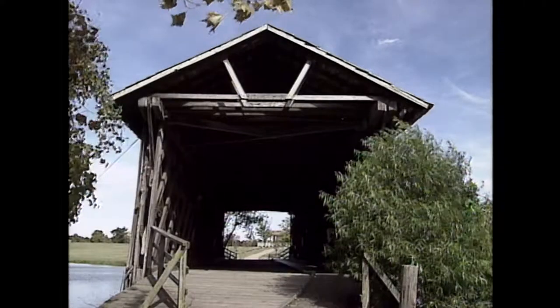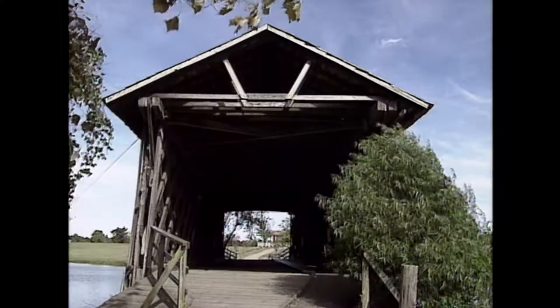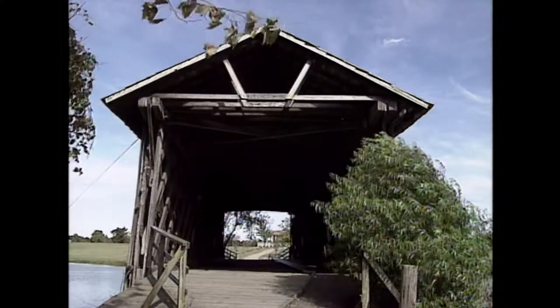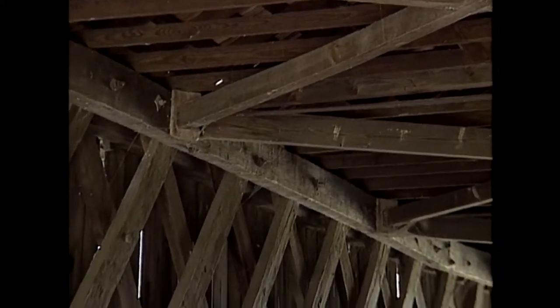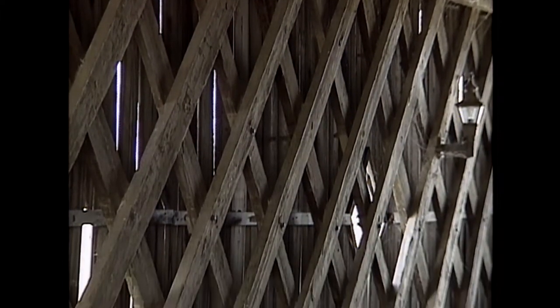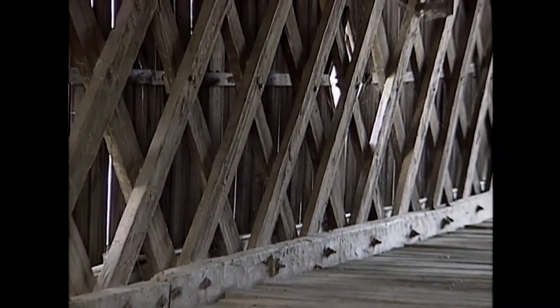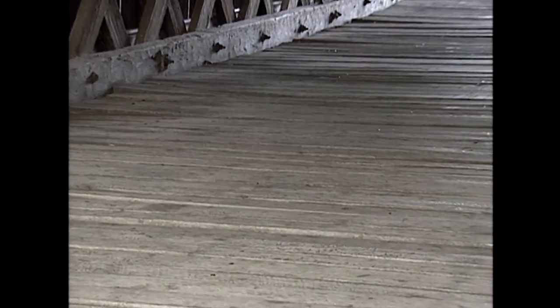During the Civil War, Confederate General Nathan Bedford Forrest led troops across this bridge en route to Mississippi. And it is said that the notorious horse thief, Steve Renfro, was executed at this bridge by hanging. Ironically, Renfro was serving as the local sheriff when he was apprehended.